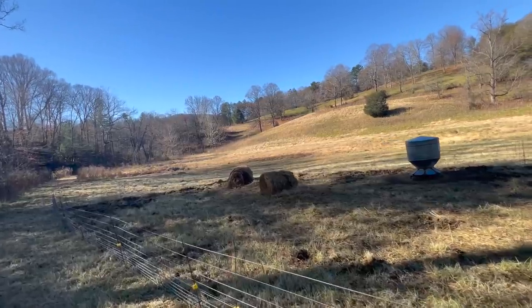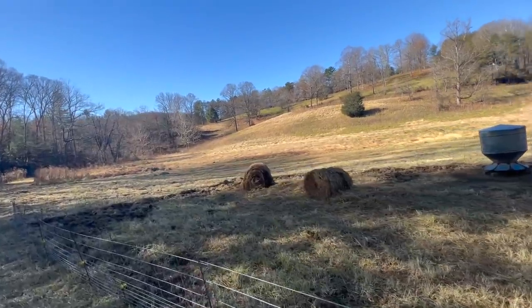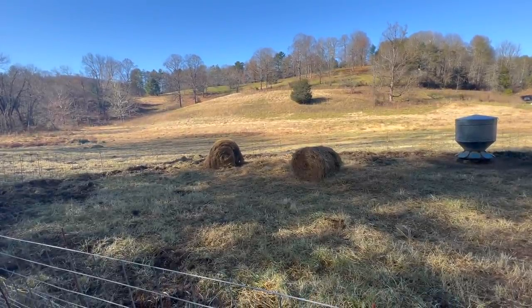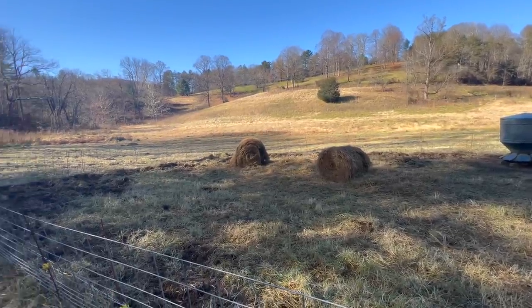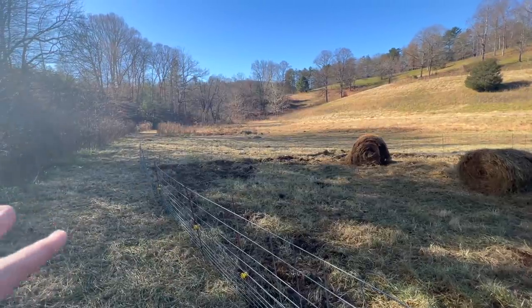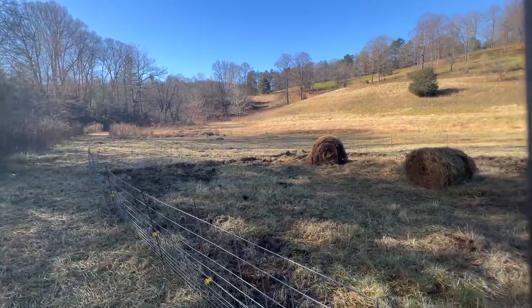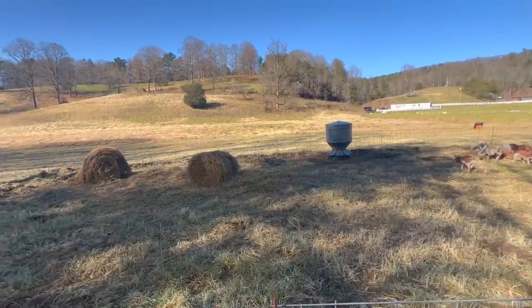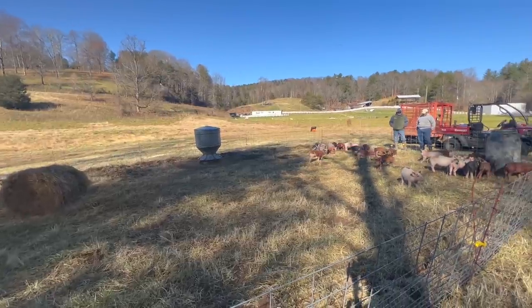This gives the piglets something to do, and it will also help us to roll around and in some of the areas where the piglets are causing a little more disturbance than others, like right here in the corner. We'll take the hay, we'll over roll on that, and that will take care of our erosion and our bare soil problem. So this serves a couple of different purposes.